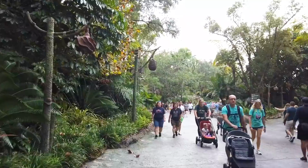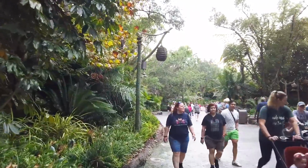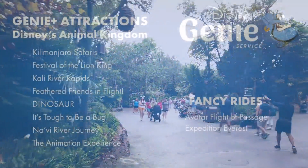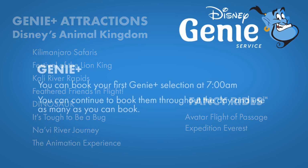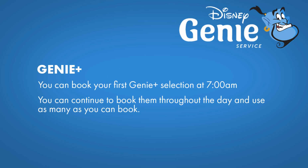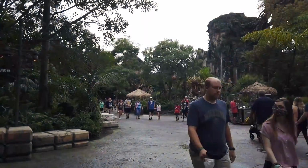I think what we're going to find out in this video is that you probably don't need to purchase it at Animal Kingdom. I'll let you know what the standby waits are throughout the day. But it seems like this park doesn't get as long of lines as parks like Hollywood Studios and Magic Kingdom. So this may be a park that on a regular day, you don't actually need to purchase Genie Plus to avoid long lines. You can book your first Genie Plus selection at 7 a.m. that day, and then you can continue to book them throughout the day, and you can use as many as you'd like in one day.